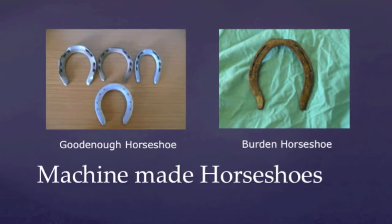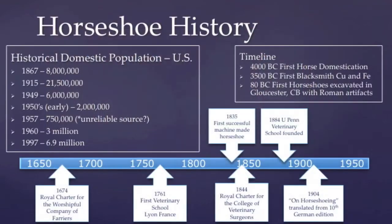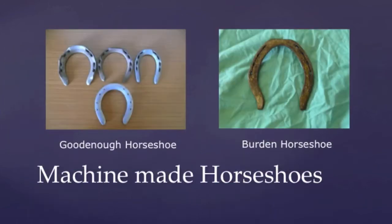There's a little bit of a difference in here, and if you look back at the general timeline, if I go back one more, this is a pretty important reference point right here. The first patent for a machine-made shoe was actually in 1835, but the first successful machine-made shoe really didn't happen until 1859. So at the beginning of the Civil War, about 11% of the horseshoes used by the Union Army were machine-made.